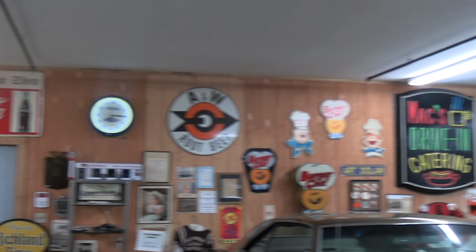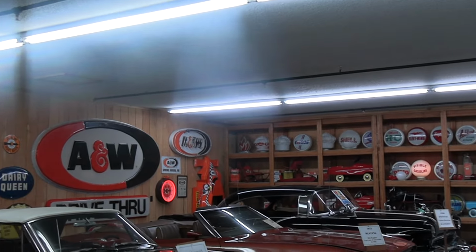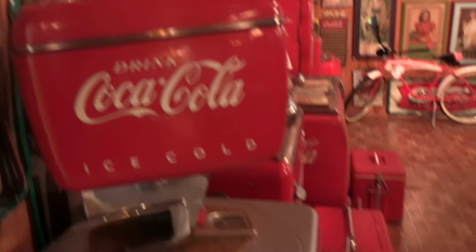But then we kind of swerved out of the automobile genre to going to we have a Coca-Cola museum. And if you've been to Atlanta, you will see they have lots of little vignettes. But I swear, we have more collectibles in that one room.